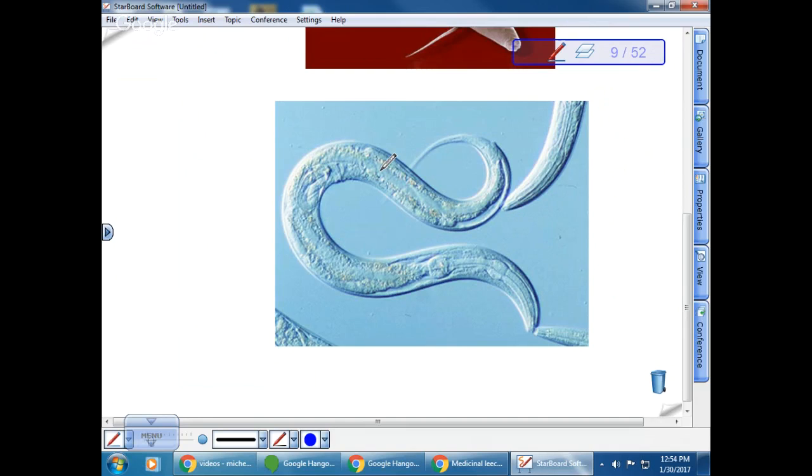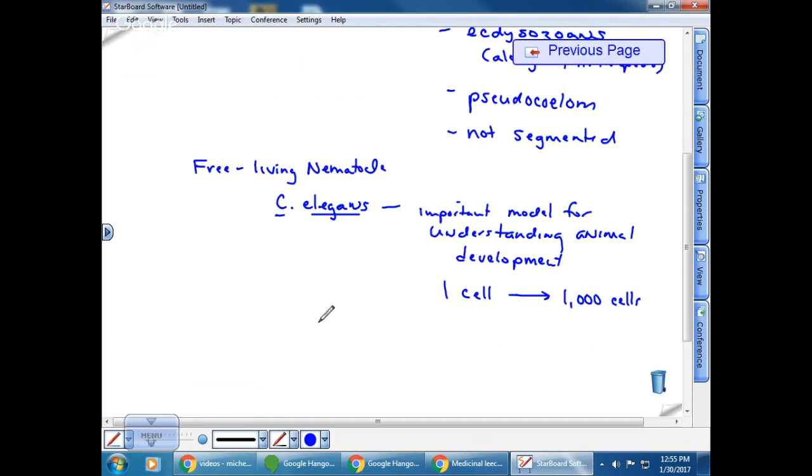They're also important, just like with earthworms, in that they eat the soil, they eat the microorganisms in the soil, and then they excrete nitrogen. So they're important in soil health. Okay, so we'll put important.